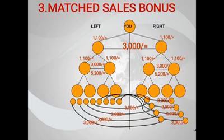So according to this level, okay? And you can see, you just invested 23,000 Kenya shillings over there. You invested 23,000 Kenya shillings.